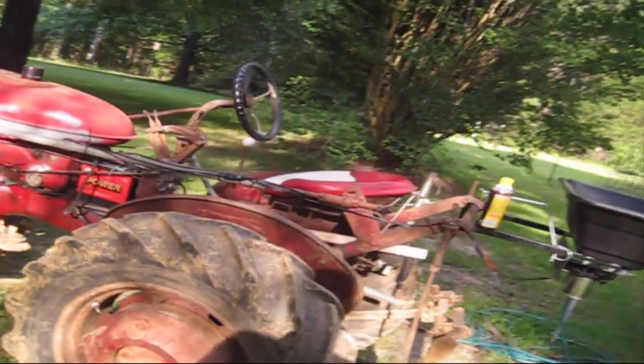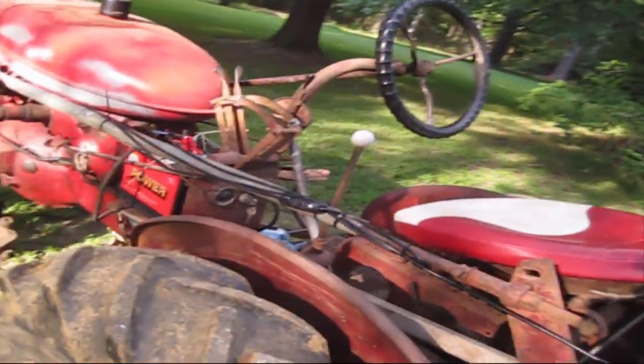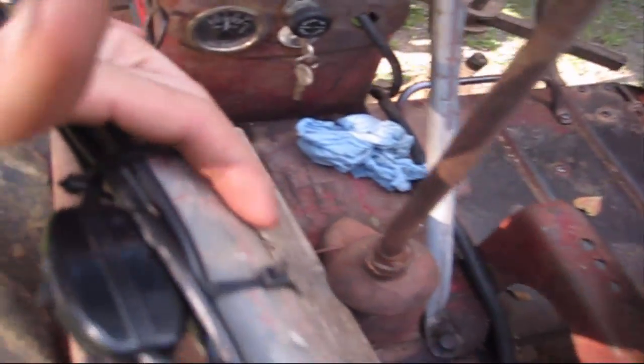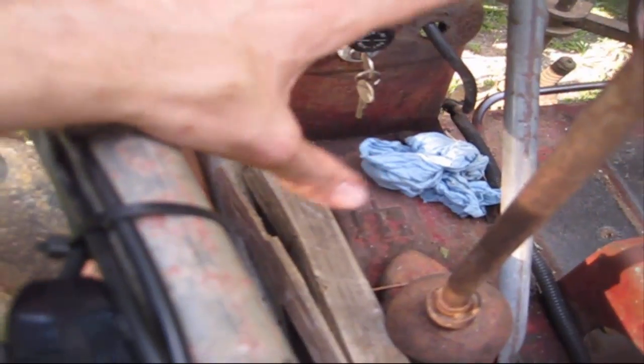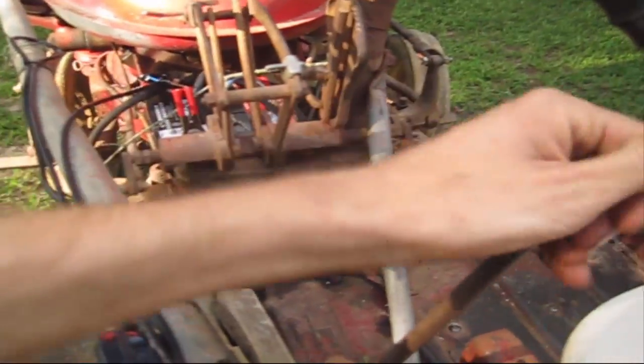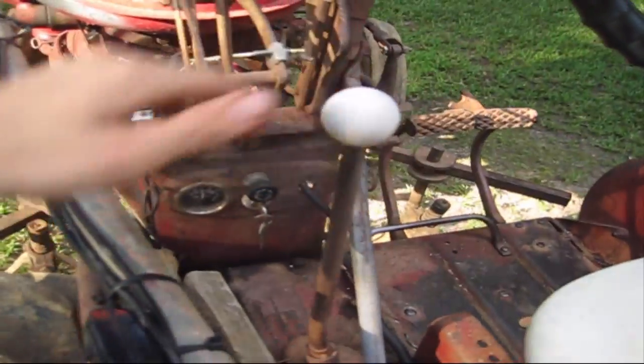One thing I wanted to show real quick is the transmissions in these tractors. Now, this one right here is just standard H. There's nothing special about this one. So you've got first, second, third, fourth, and then all the way over, and that's reverse. That's real simple. That's standard H transmission, just like in a car.